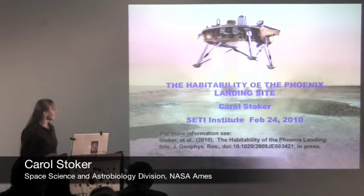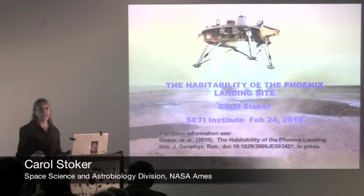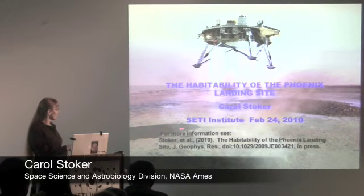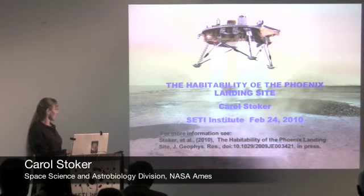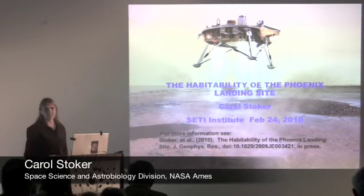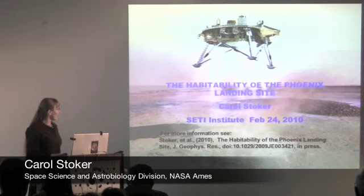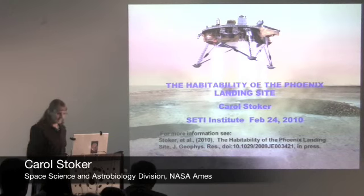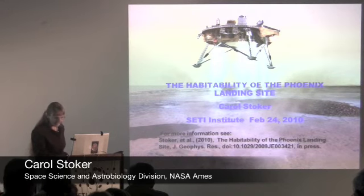What I'm going to talk to you about is the results of the Phoenix mission as they relate to an assessment of habitability. This was actually a goal of the mission, and the contents of this talk all come directly out of this paper, the Habitability of the Phoenix landing site, which is in the special issue of JGR Planets that is in press for the mission, but it is available online. And this is the URL, or I guess the reference to get it online.